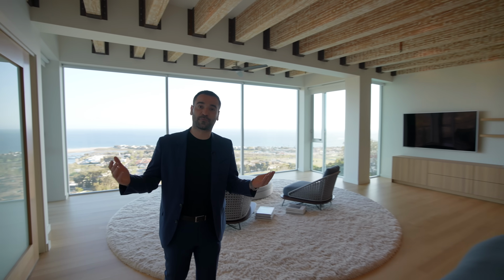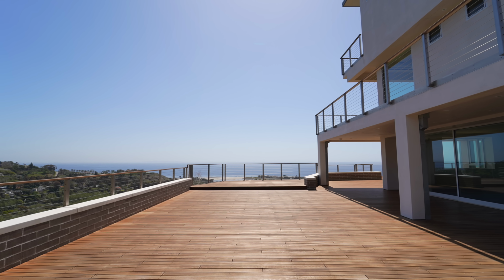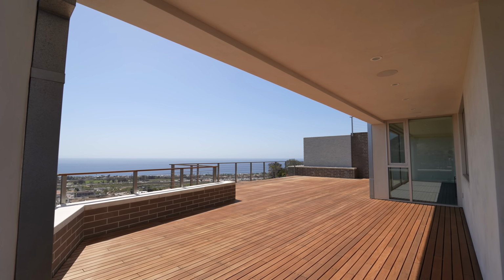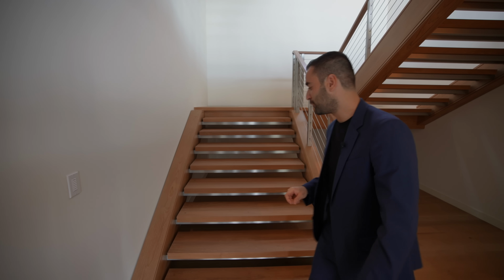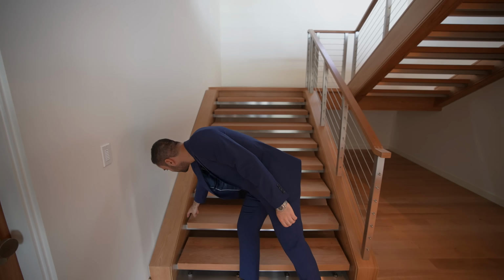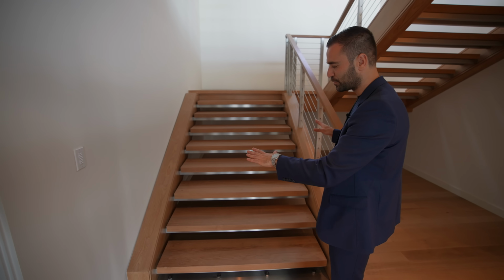Now that's pretty much it for the second floor. Now let's take the stairs and go down to the lower level, check out the media room and the staff quarters. All right, everyone, now let's go check out the lower level. I also realized I forgot one more detail about the staircase design. We have this nice reveal detail on each side, making the staircase look a little bit more spacious.